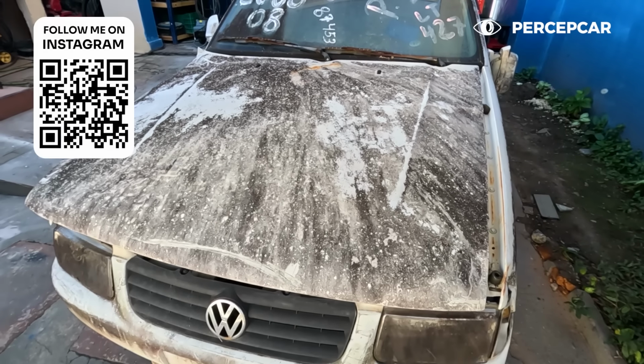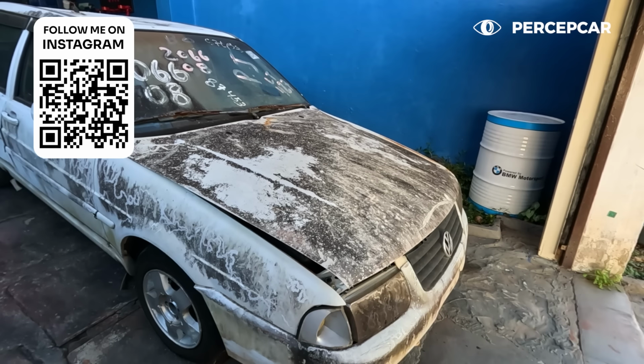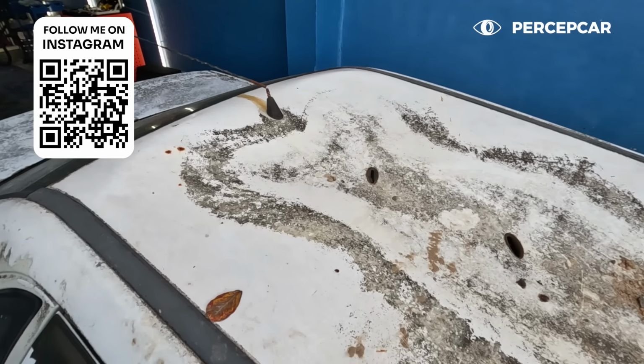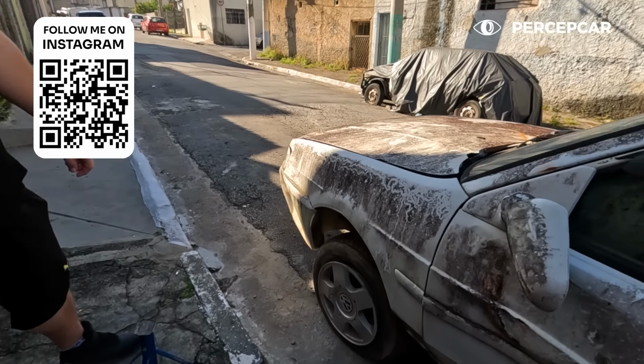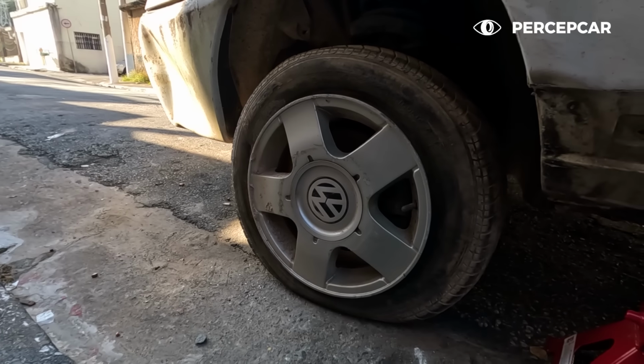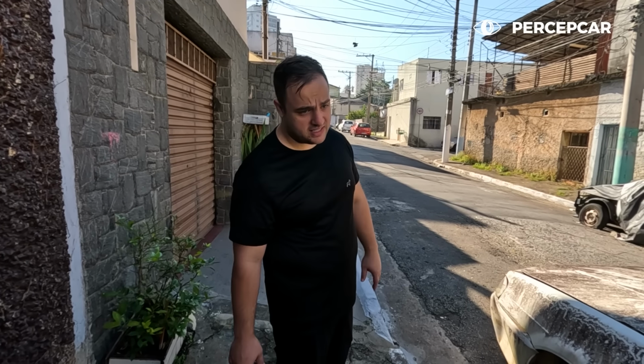With so many cars, this one was chosen as the best of those years. Our mission with this car is simple. Remove all the dirt and make it clean again. The owner of the warehouse, who also owns this car, wants to sell it for at least $10,000. I think that even new, this car isn't worth that much. I want to know your opinion. Watch the full video to find out if he managed to sell it for that price or not.